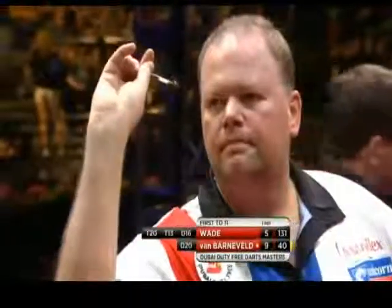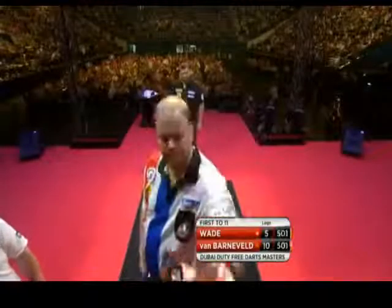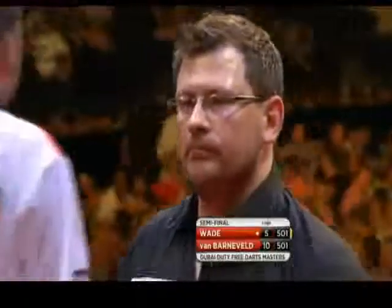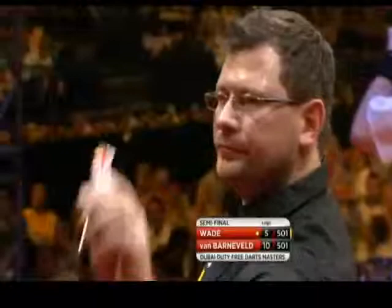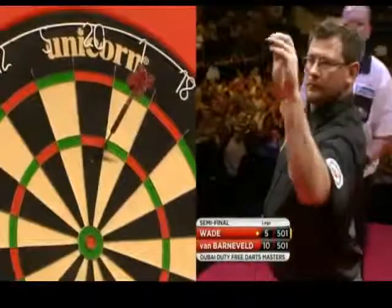Well, it's been a tidy leg. This will be for 13 darts with the throw, and you're not going to lose too many games of darts if you're throwing 13 darts on your throw. A good, strong leg of darts from Barney. I said before this leg started, I think he can smell victory, and I think that leg proved it.